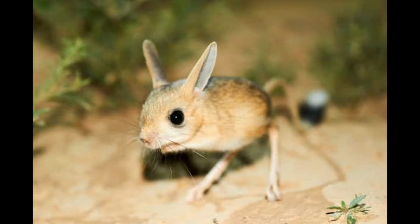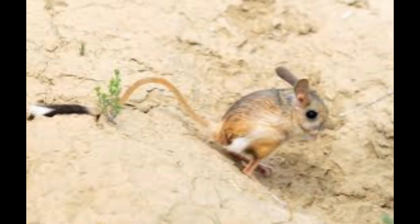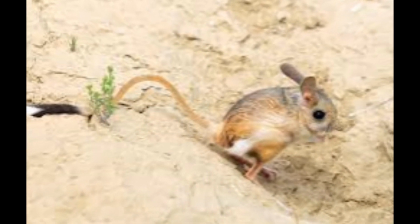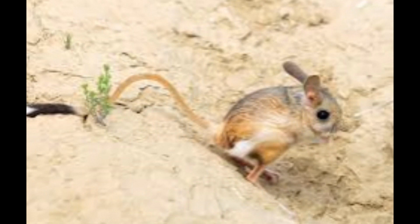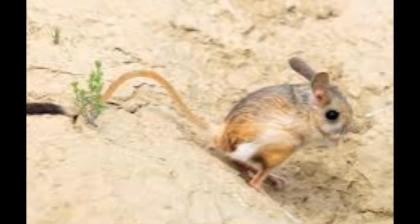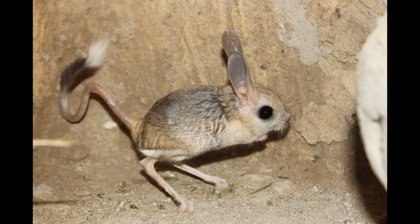While most jerboas are small to medium-sized, there are a few larger species. The greater Egyptian jerboa is one of the largest jerboas and can reach lengths of up to 25 centimeters, excluding the tail. The weight of large jerboas can range from 60 to 120 grams or more.